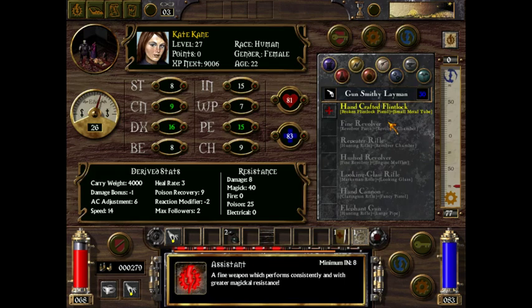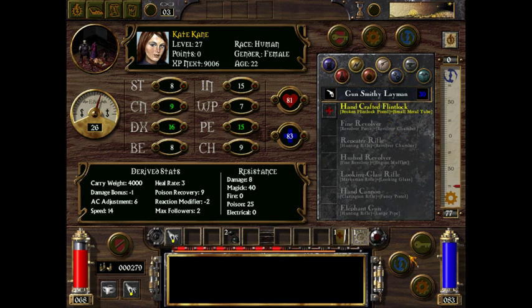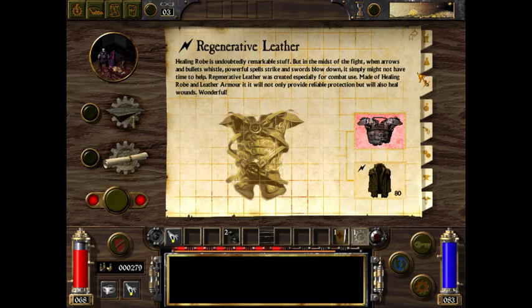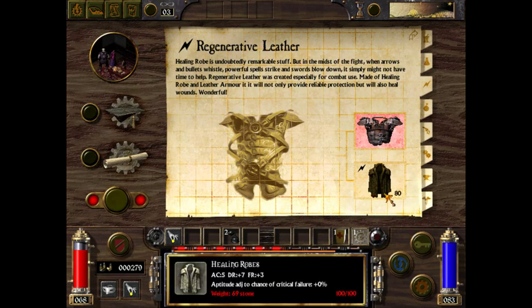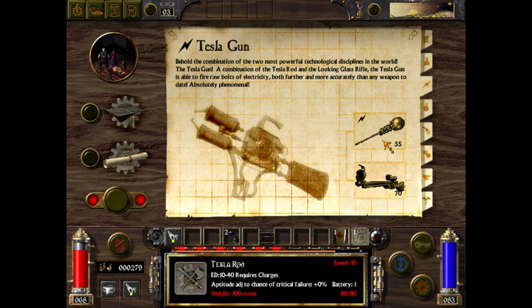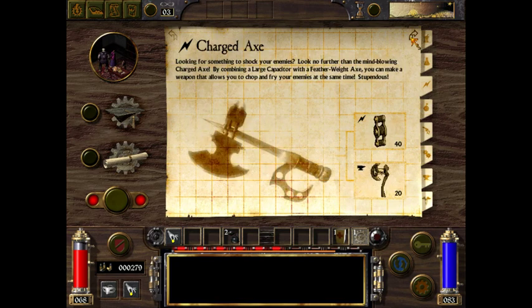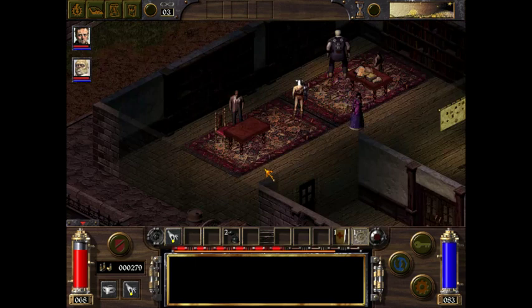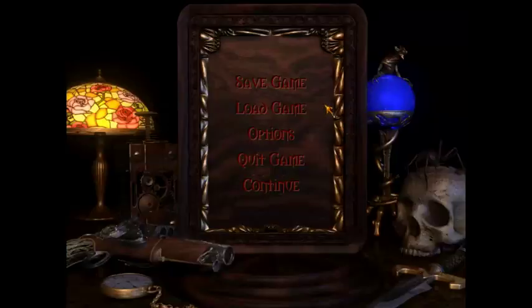I guess I can craft recipes that I find, but it doesn't let me craft the basic stuff, which is kind of a problem because most of the found schematics require things from the basic trees, generally. If I want to make regenerative leather, I need to be able to make healing robes. Without the healing robes, it doesn't work. The Tesla gun is a looking glass rifle and a Tesla rod. The charged axe is a featherweight axe and a large capacitor. It just doesn't really do me much good to have that, I don't think. So I'm not sure how to feel about the manuals. I'm not sure that I really need them.